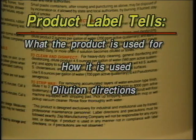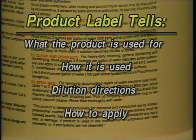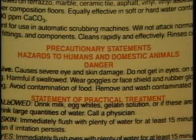The directions will also guide you in how the product should be applied, whether by spraying, wiping, or mopping. The label will tell you if the product needs some kind of agitation, such as scrubbing or brushing, and whether or not rinsing is required. The product label is your best source for important safety information.